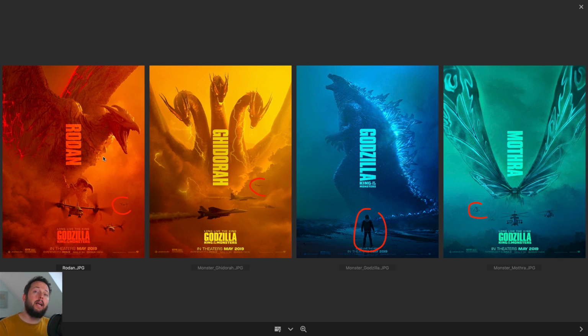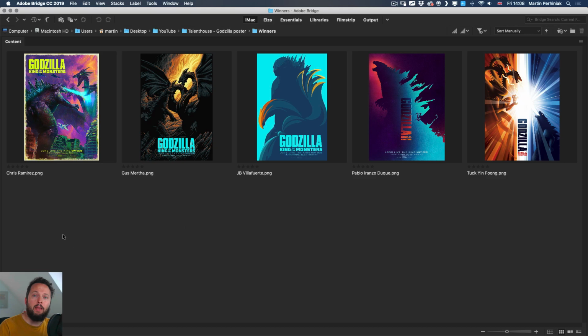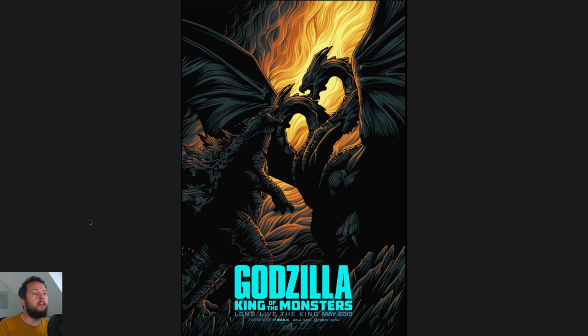Now let's take a look at the selected winners. So here we have the 5 posters side by side with the names of the artists underneath them. And I would say out of all of these, probably my favorite is this one from Gus Murtha, which is a really nice composition, but also I love the flow in this poster.